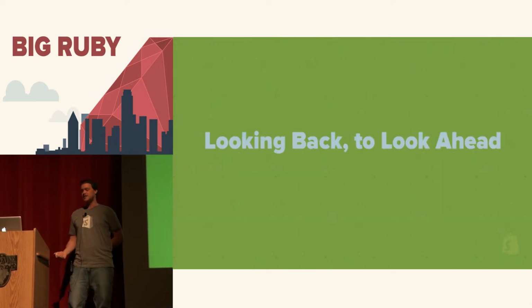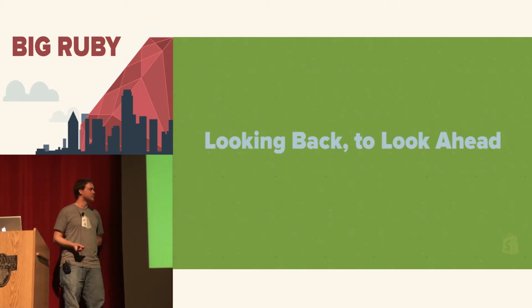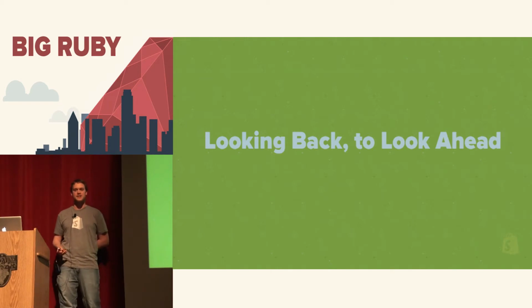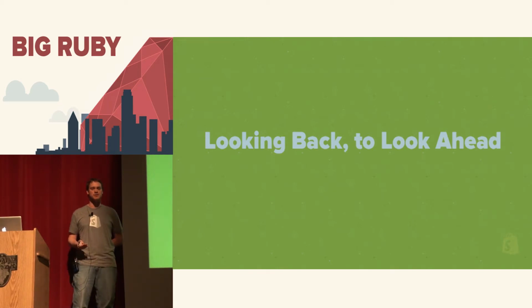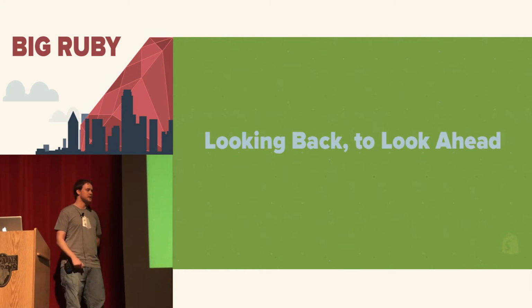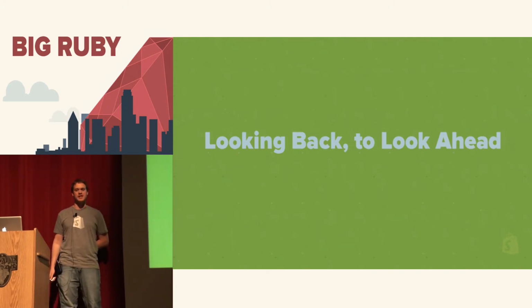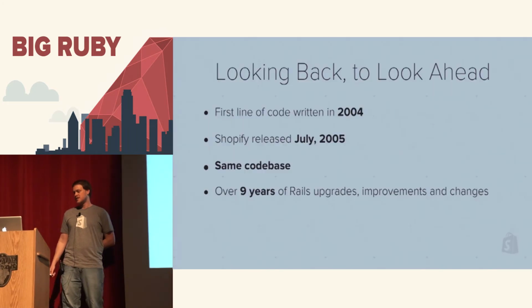Before I get into it too much more, I think it's important to look at where we came from and what happened in the past. I find, myself included, our generation of developers really likes to look at the new things, the new technologies that are coming out. But it's really important to look at what's happened in the past to get an idea of what's been done and what's been solved and how it's been solved. So this is a look at the history of Shopify.